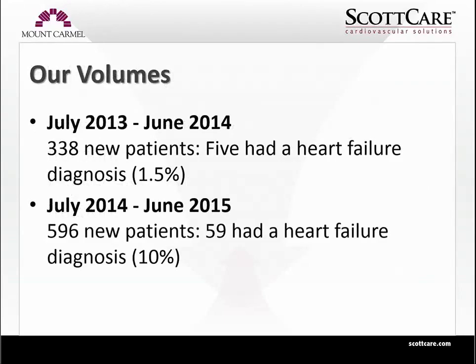So our volumes, our fiscal year is July to June. July of 2013 to June of 2014, we had 338 new patients, 5 of which had the heart failure diagnosis. Why 5? Because we didn't start getting payment until February. So February till June, I was able to get 5 in. Then from July of 2014 to June of 2015, we had 596 new patients, 59 had heart failure. We went from 1.5% of our population being heart failure to 10%.